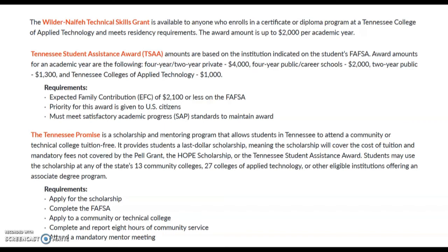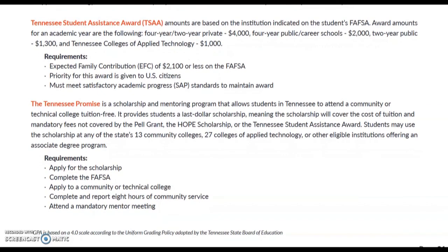The Tennessee Promise, of course, I've mentioned a little already. Basically, if you graduate from a Tennessee high school and you live here in Tennessee, you just have to apply, complete the FAFSA. Of course, you apply to the community college or technical school that you want to attend, and then report your 8 hours of community service. There is one mandatory meeting the first year, and it is held here at Campbell County High School. So this scholarship really requires very little on the student side, and it will pay for everything except for books.